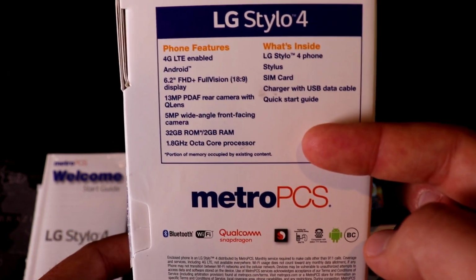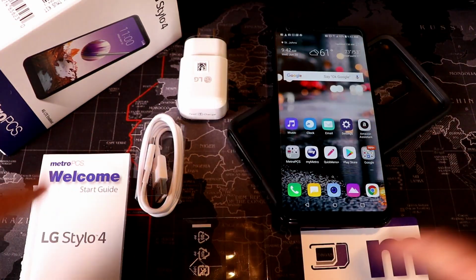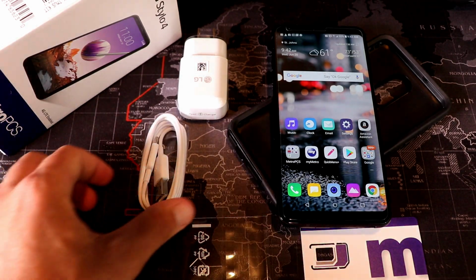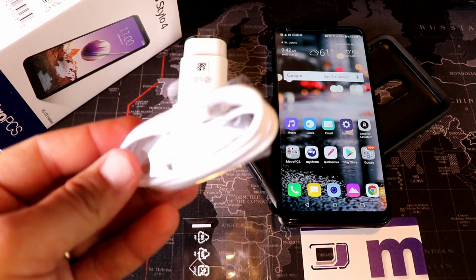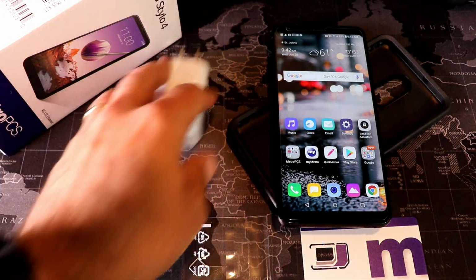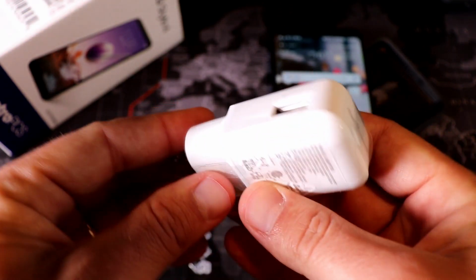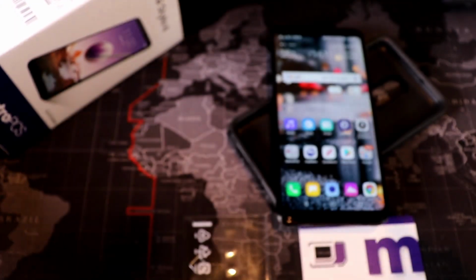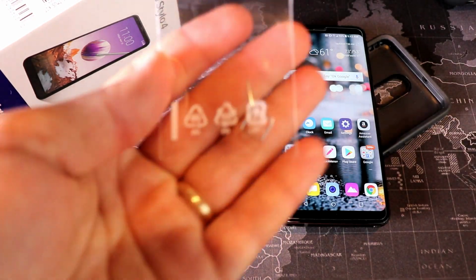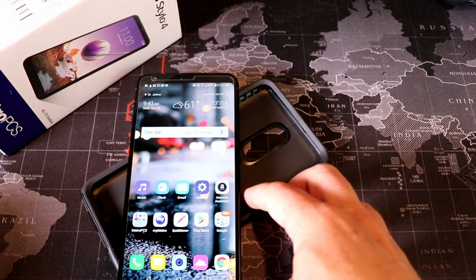And here's what you get inside the box, but we'll go ahead and take a look at that right now. So this is all the contents of the box you see here. Of course you get your start guide. We'll move that off to the side. You get a Type-C cable, so awesome. Shout out to LG for switching this over to Type-C. We also get an LG fast charger right there. Fast charging bricks, that's great. It does have fast charging capability. Of course, you get your SIM card, you get a SIM removal tool, and you get the phone. So that's what you get in the box.